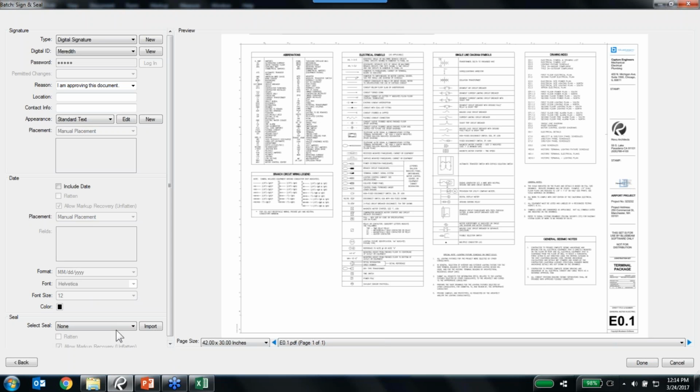Now I also want to put my seal on here, so I can import a stamp or I can just pick my seal stamp. Again, that comes onto the page. We'll put it right here, resize it, let's go a little smaller, and center it right over that signature.